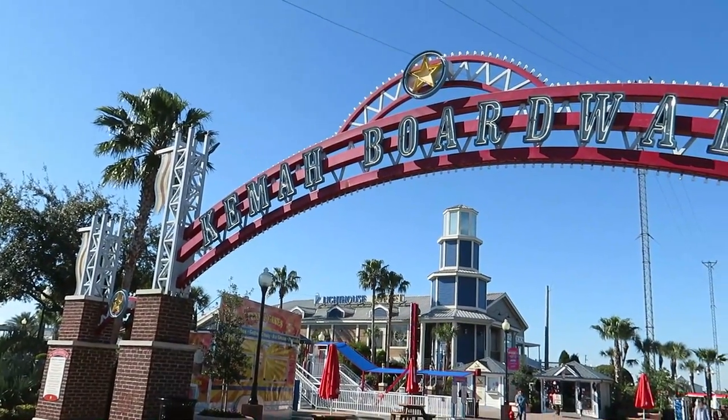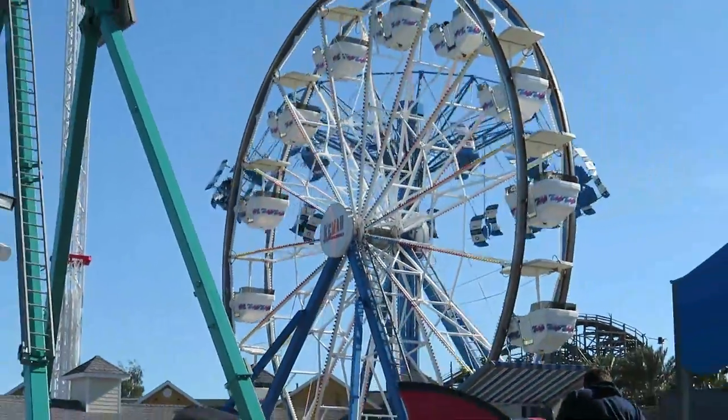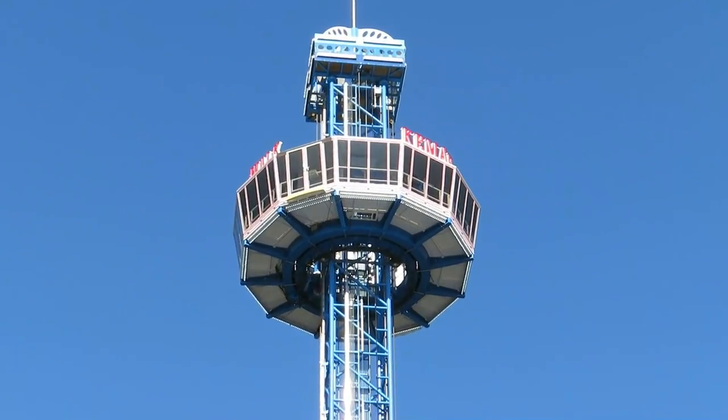We didn't do a lot down there, just hung out and watched people ride all the rides. There's a bunch of rides down there you can ride. You can go up on the little sky lift, and there's a bunch of roller coasters and stuff. They also have a lot of restaurants. Pleasure Pier out on Galveston Island.